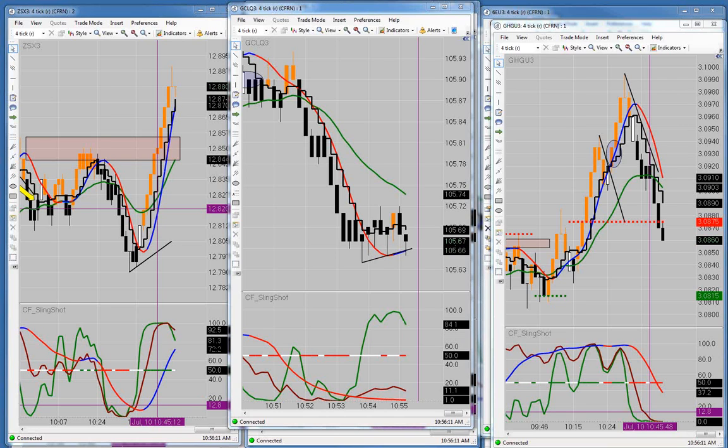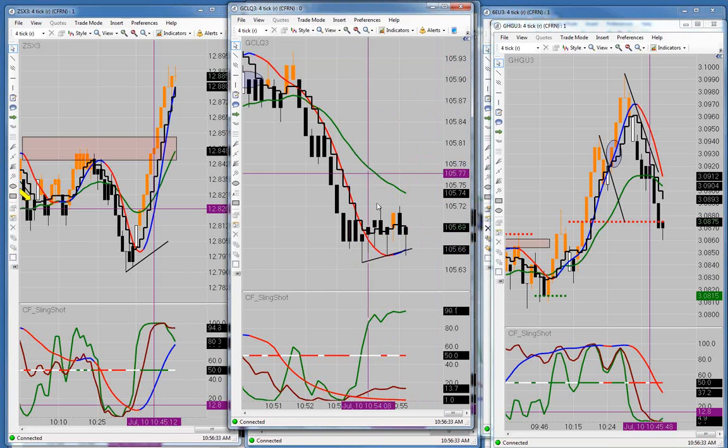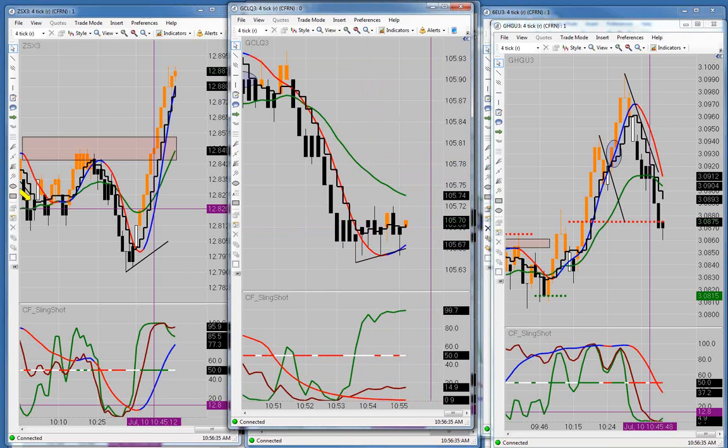I am waiting for the crude oil to close down. Need a down close below the trend line. I have a feeling that it's going to be explosive if it does. We'll see. Maybe it's not going to close down. Nope. Closed up. We actually got to move the trend line now.